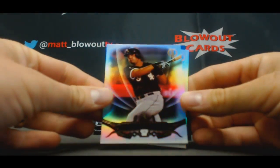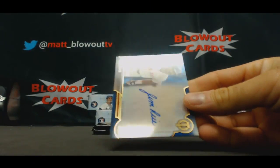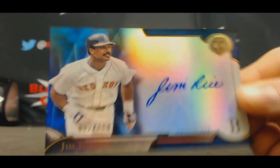Jose Abreu, Mike Trout, and Jim Rice. Another Hall of Fame signature to 150. Red Sox.